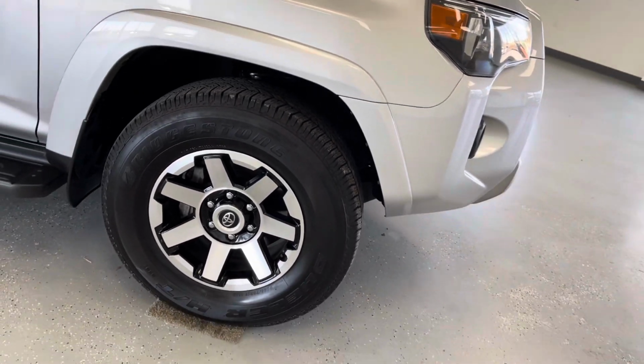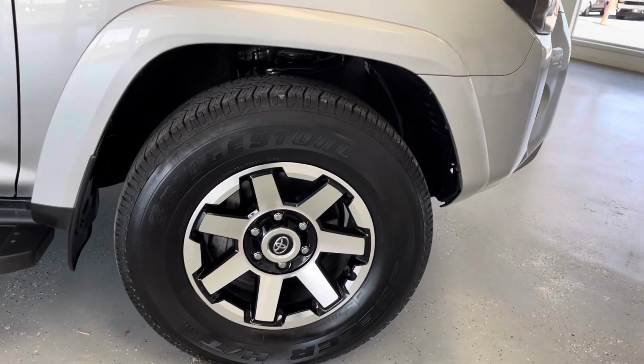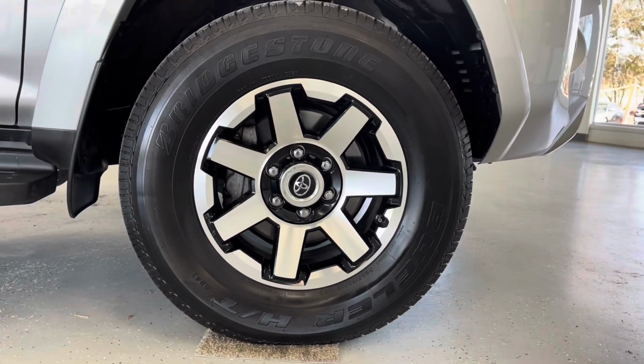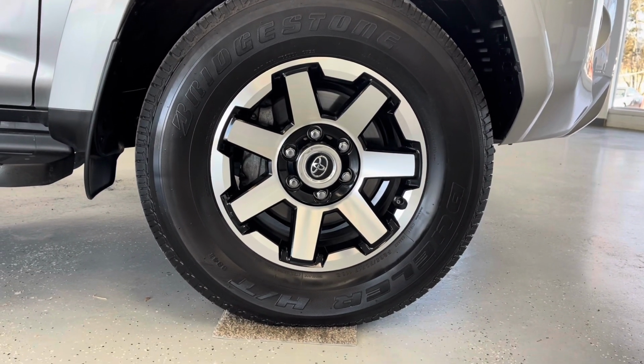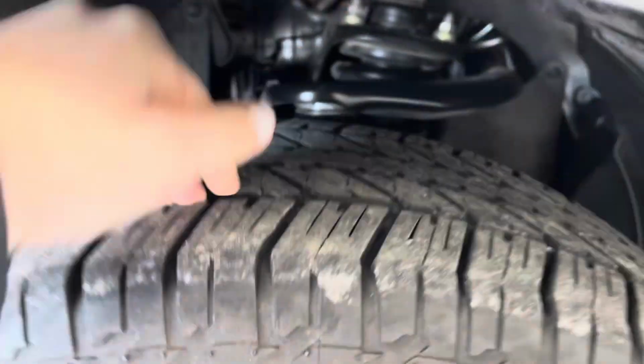And speaking of inclement weather, we'll come along here to the side and take a look at this vehicle's tires and wheels. This vehicle features chrome 17-inch aluminum alloy wheels with black insets. And as for the tire treads, you have got a significant amount of life left in them.